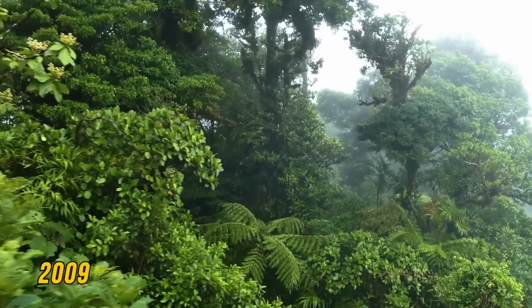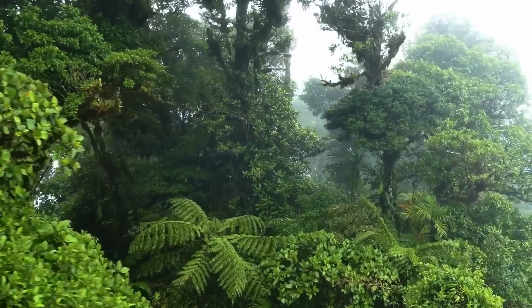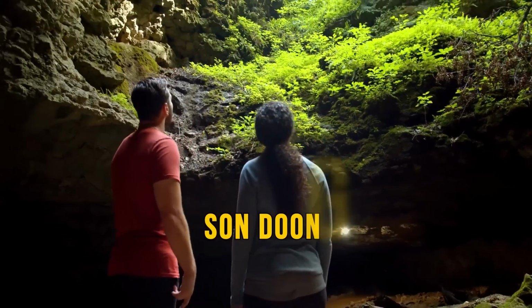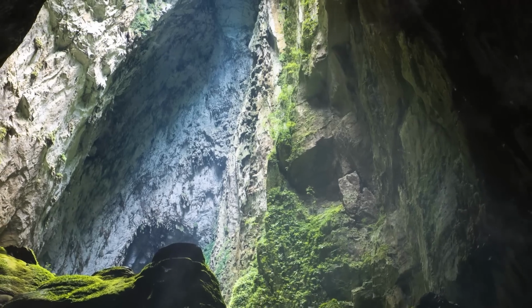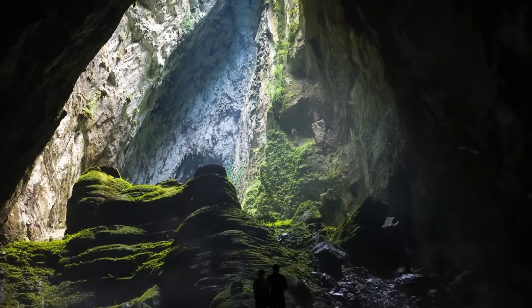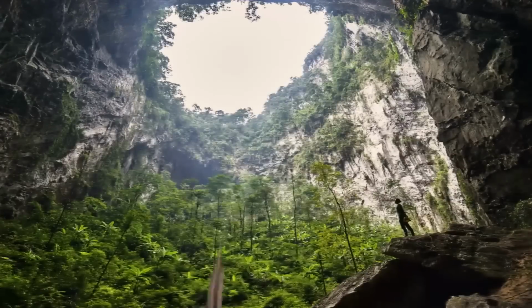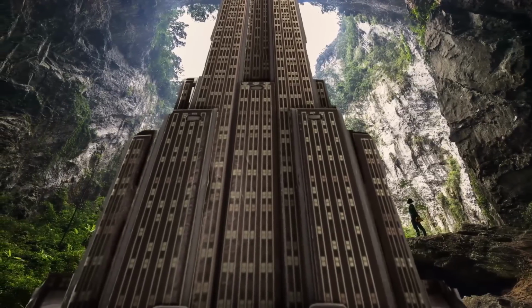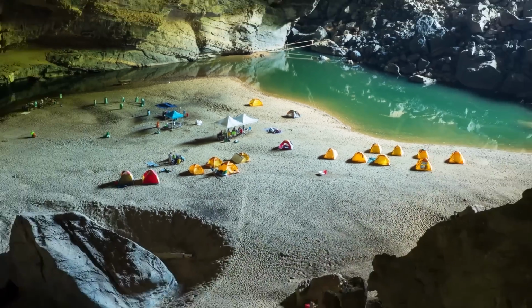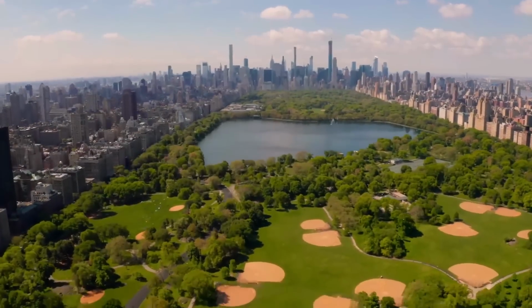In 2009, in the dense jungle of Vietnam, archaeologists discovered Son Doong, the largest cave in the world. If you go inside the cave and shout, you'll hear your echo a long time. In some places, the height of this cave reaches half the height of the Empire State Building, and the total area is larger than one central block of New York.